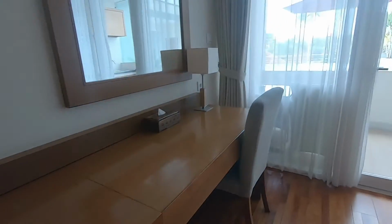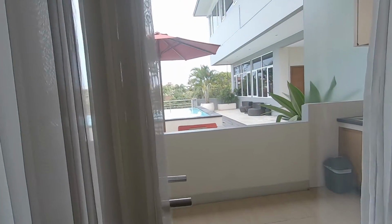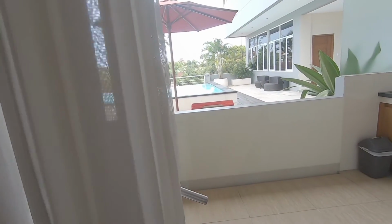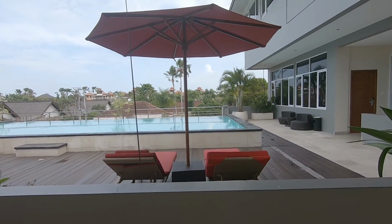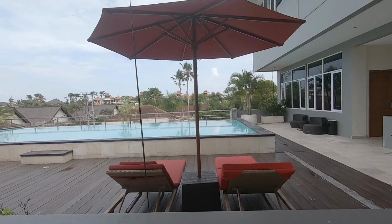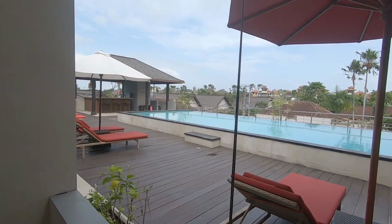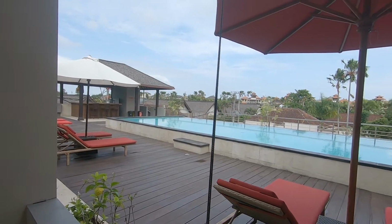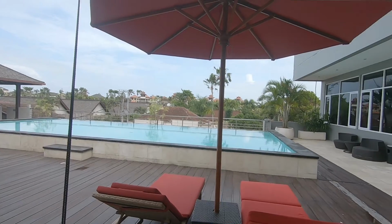And let's take a look at the balcony. This is the balcony. Let me open the door. The door is opened. Well, here I am at the balcony and I can see a swimming pool over there. Not too big, but it's so nice and cool. You can see the views over there as well.